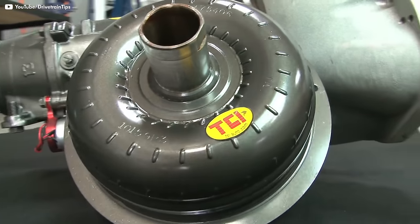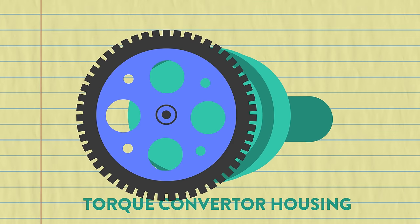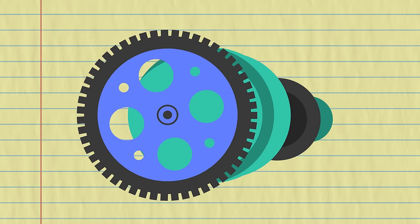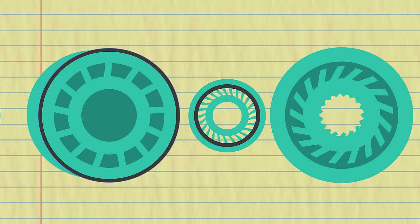All right, so let's take a look at one of these suckers. I know what you're thinking. It looks like a UFO, but most UFOs are bluish. This is the torque converter housing. It's bolted to the flywheel, so it turns at whatever speed the engine's turning. Inside this torque converter are four main components. We have the impeller, the stator, and the turbine. And on newer cars, we also find a torque converter clutch.